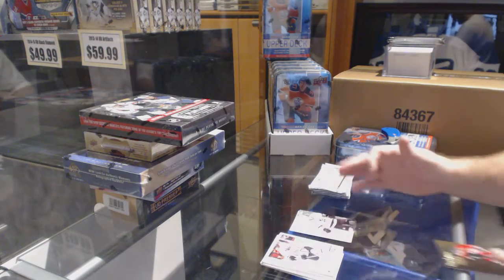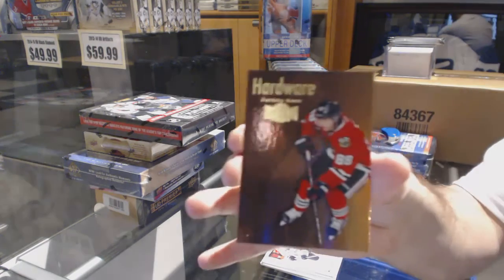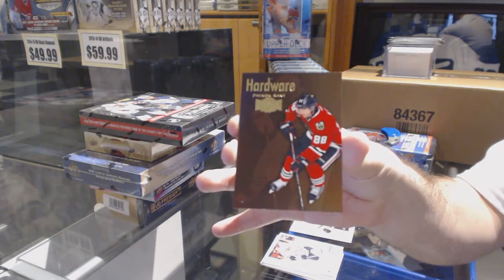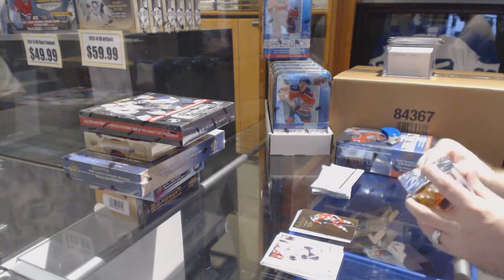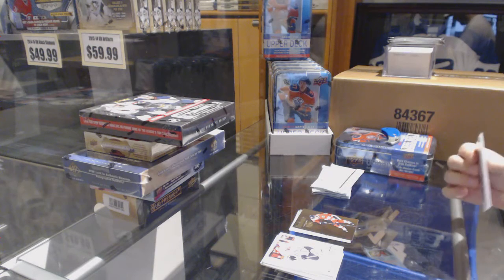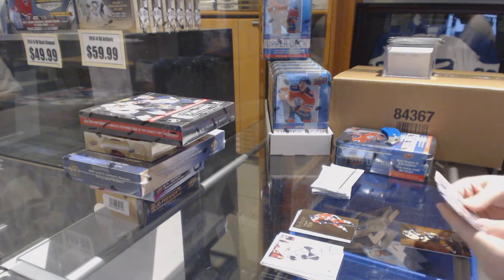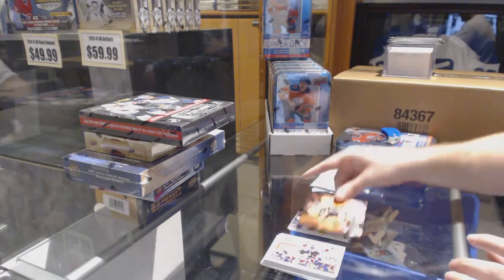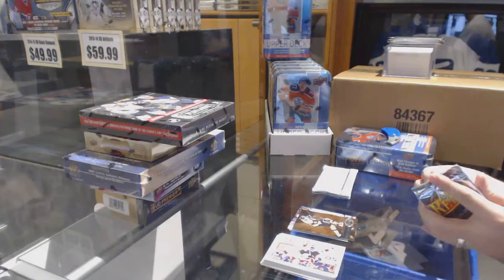We've got a hardware metal universe for the Chicago Blackhawks, Patrick Kane. Hardware metal universe, Patrick Kane. We've got a Zach Parise Ultra for the Minnesota Wild and a metal universe for the Boston Bruins of Tyler Seguin.